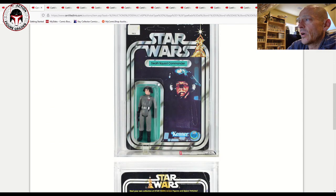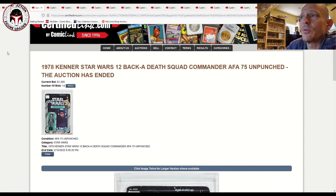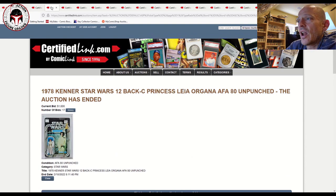Looked like it had a little crinkle right there in the upper left-hand, or the upper portion of the blister. That's what held the score back. But it was a beautiful unpunched example with no price sticker. And the final sales price for a 12-back A, almost $1,300.